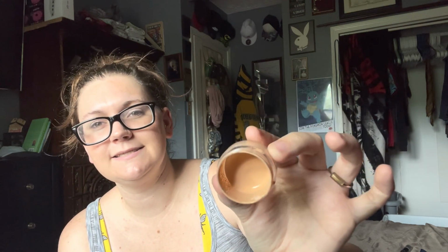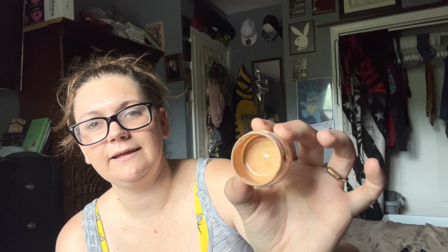Okay, I'm using this guy. In here is the tiniest little bit of this foundation left. I'm talking teeny tiny, like one tiny little layer. You can see it pooling now, right? That's all I have left. It still smells like grandma makeup, to be honest. This is the Estee Lauder Double Wear Foundation.